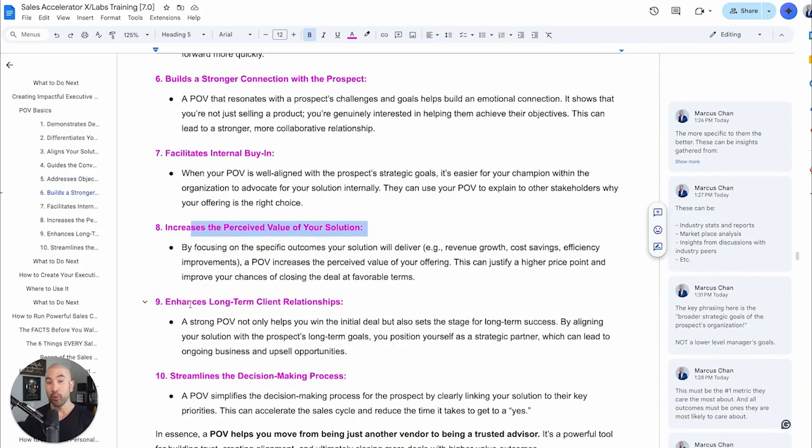It also helps you enhance long-term client relationships. Not only does it help you with the initial deal, but again, it sets the stage for long-term success because you're positioning yourself not just as another vendor, but a strategic partner. And on top of that, it helps you streamline the decision-making process. So when you clearly link your solution to their key priorities, this helps accelerate your sales cycle as well and reduces the time to actually get to yes.